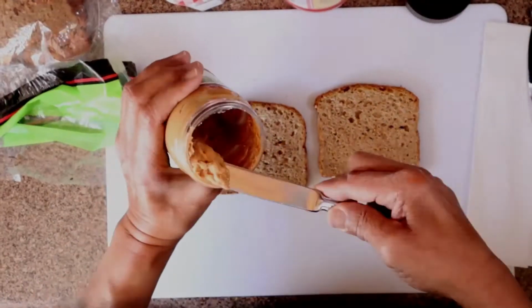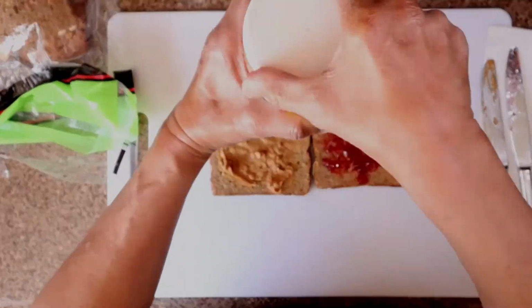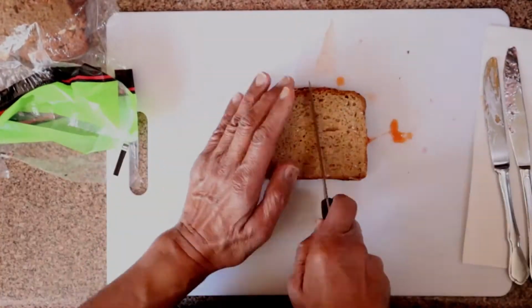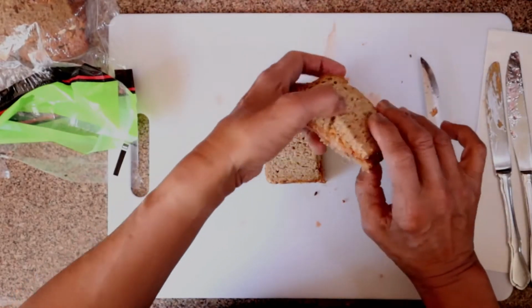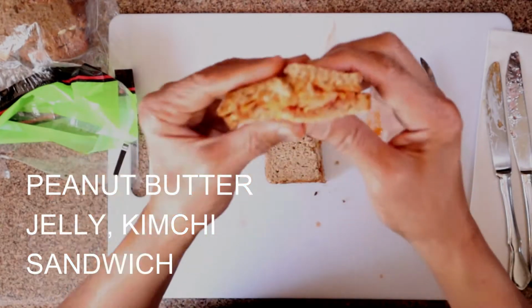So what can you use kimchi on? Well, you can eat it by itself. You can put it on rice, steamed rice, or soup, or you can have it for breakfast, bacon, eggs, and kimchi. But my best and favorite is peanut butter, jelly, and kimchi. So what do you think? No? Okay. Let's bring in the daikon.